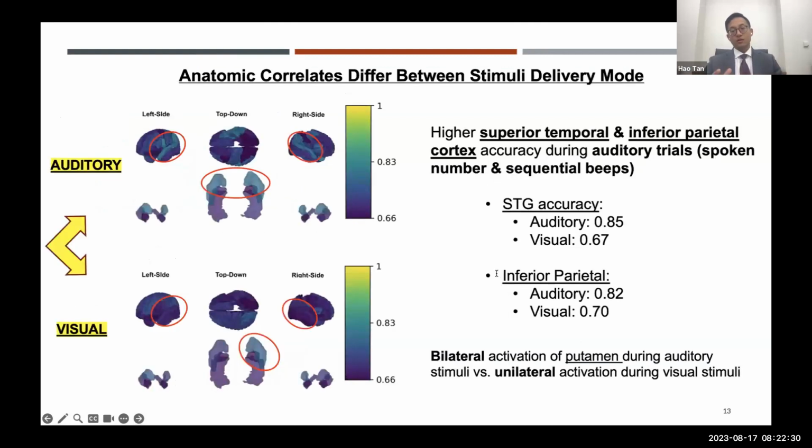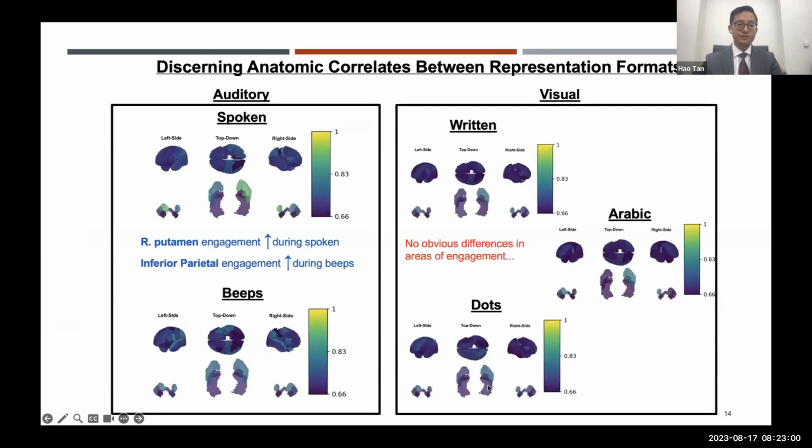Then we assessed whether anatomic correlates differed by whether stimuli were delivered auditorily or visually. Here we juxtapose accuracy heat maps for auditory versus visually delivered stimuli. We see that the superior temporal and inferior parietal cortices had higher classification accuracy and were more engaged during auditory trials and visual trials, respectively, which makes sense. Additionally, during auditory trials, interestingly, both putamen had comparably strong engagement, which was not the case during visual trials.